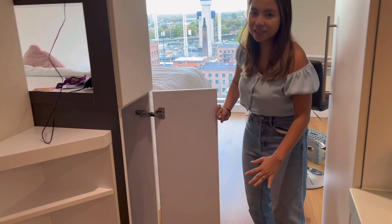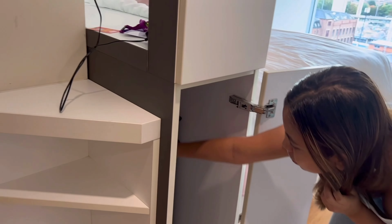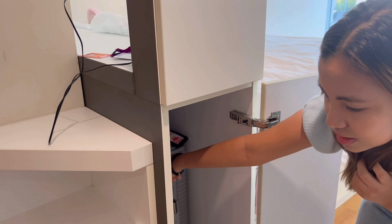You can see this is the place where I put all my luggages. I put 2 luggages there, and one is inside the big one. And this is my small mini air cooler. I need it during the summertime because it's so hot.